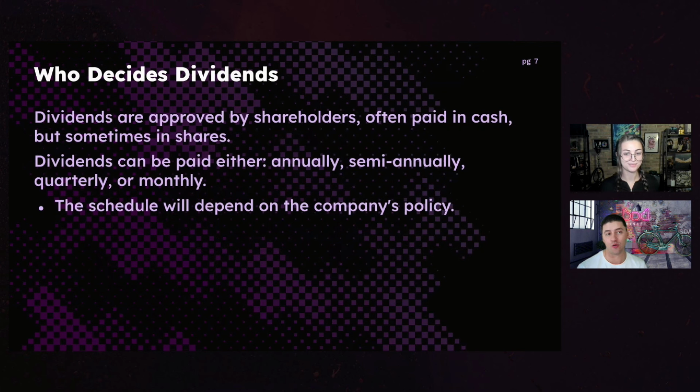As we said, who decides dividends? Well, they are approved by shareholders, and they are more often paid in cash than in shares, as shares can dilute existing shares, and it's not very preferred by shareholders. Dividends can also be paid annually, semi-annually, quarterly, or monthly. The schedule depends only on the company's policy, so it might vary from company to company, although quarterly is the most common one to see.